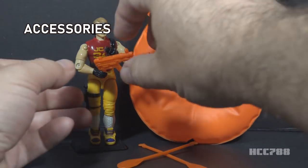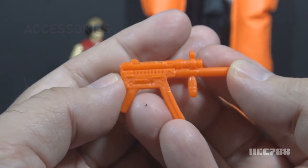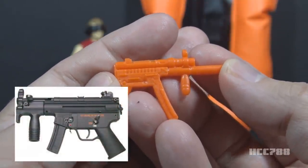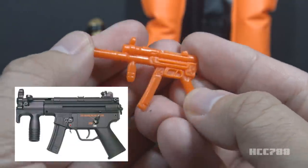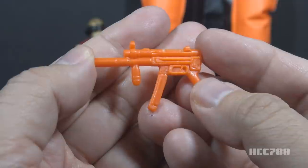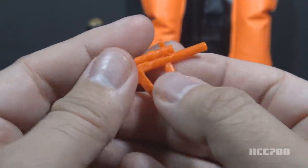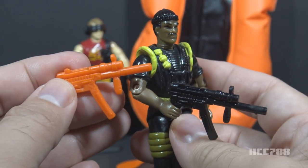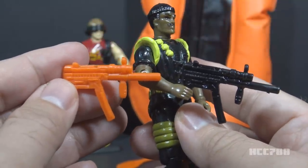Let's take a look at Tracker's accessories, and let's start with his submachine gun. This submachine gun is in orange plastic. It looks like a Heckler Koch MP5K with a suppressor. This is a really nice-looking submachine gun, except for the fact that it's orange. Why does it have to be orange? This accessory was reissued many times, including for 1994 Stalker version 5, looking much better in black.